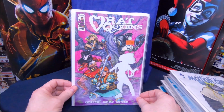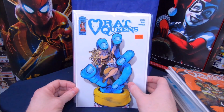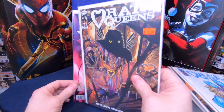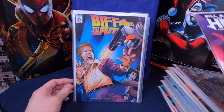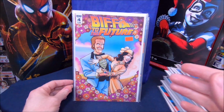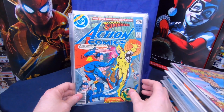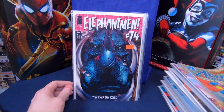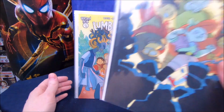Rat Queens number 7. Rat Queens number 12. Rat Queens number 10. Rat Queens number 11. Bill and Ted Go to Hell number 1 of 4. Biff to the Future number 6. Biff to the Future number 4. Action Comics number 488. I mean, I'll grab bronze for $1 any day. Elephant Man number 74. Lumberjanes number 32.